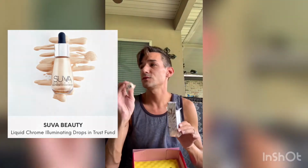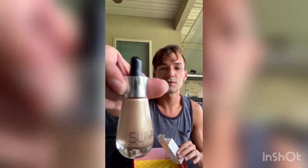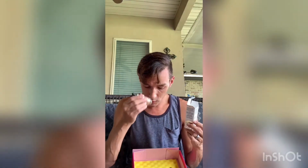It's so pretty. I love shimmer like that. So the color is called Trust Fund. It is by Suva. It is an illuminating, moisturizing drops. It says you can apply it to the cheekbone, cupid's bow, nose bridge, and blend. There was a seal on here, but I was so excited I didn't even peel it off. I just ripped her open. So, yeah, let's take that off.